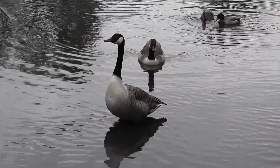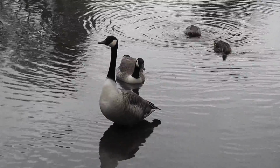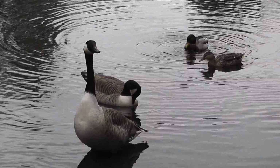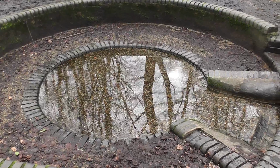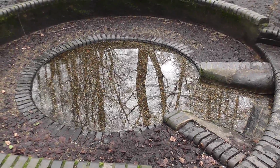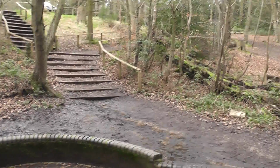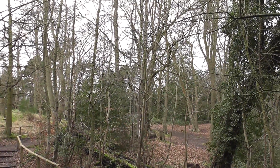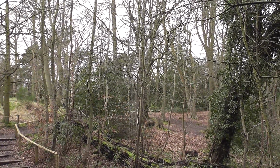Canada Goose on patrol, protecting his other half, I should imagine. He's in a defensive mode. Okay, here we have Caesar's Well as well. Apparently the source of these lakes and the River Ravensbourne. And in the background there, a robin in full song. In February he's probably got a nest and eggs somewhere.